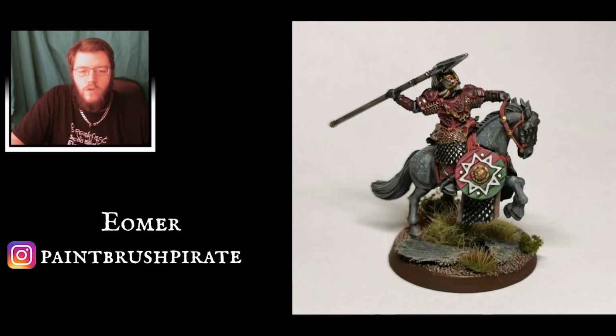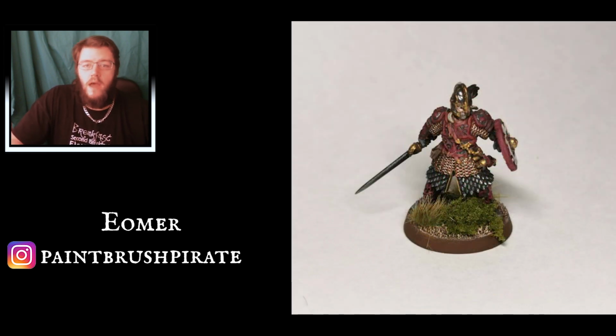Okay, now we're moving on to a model, or a couple of models I should say actually, from Paintbrush Pirate. First off, we have the new AMR sculpt. Paintbrush Pirate, you've done some really good work to really bring this model to life. AMR is notoriously difficult to paint because you've got all the livery embossed in the chest plate and the arms and the shins, and you've really been able to nail that. It looks really good. You've even got the differentiation in the chainmail and the scale mail, because he has a bronze-ish hue to his chainmail in the films.